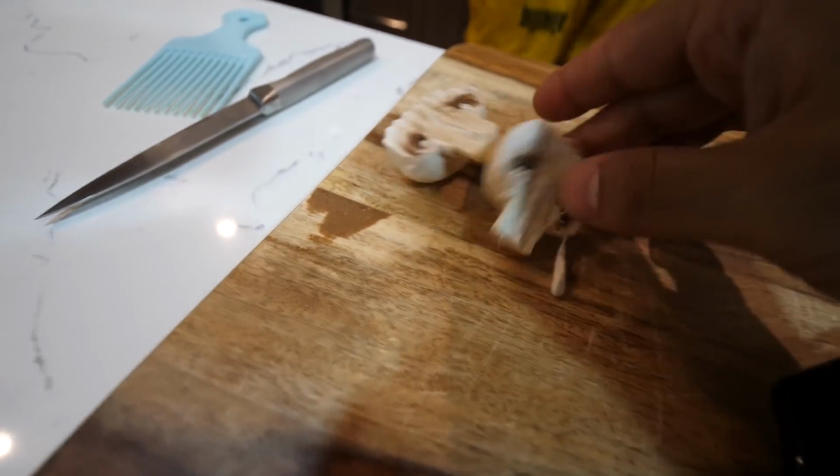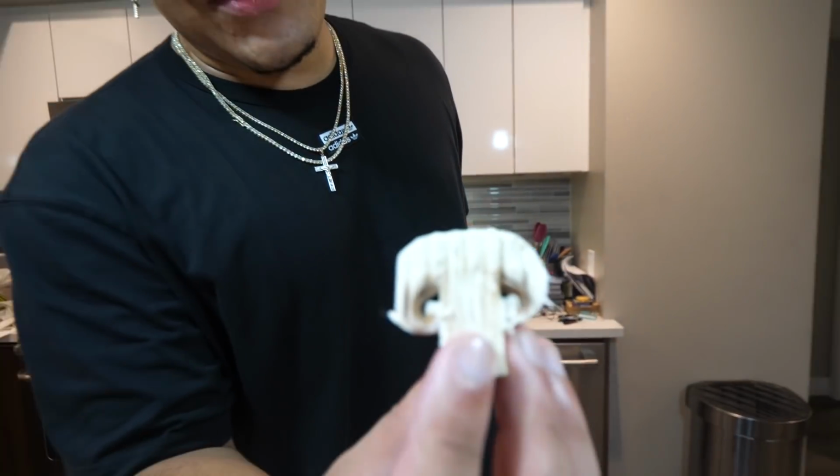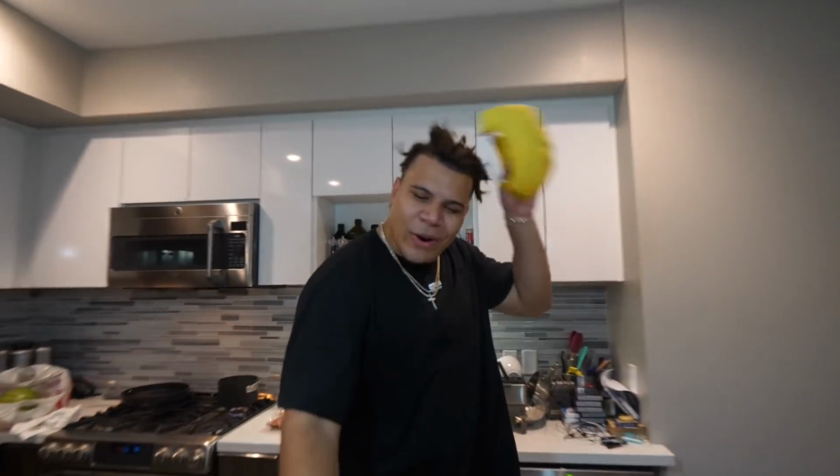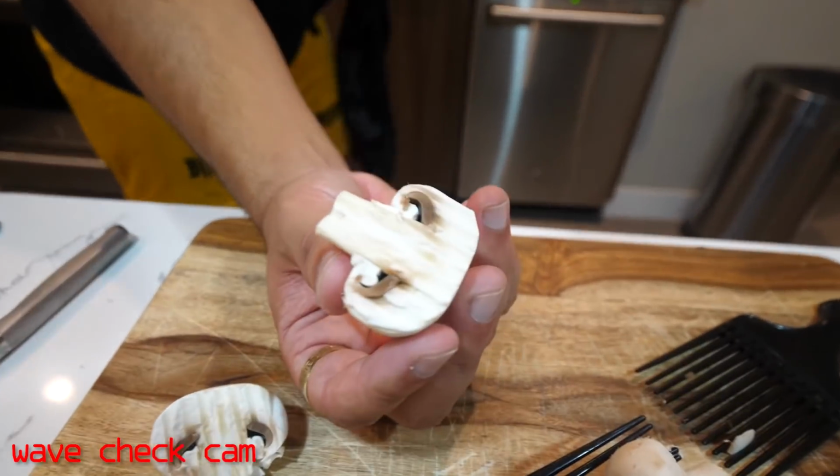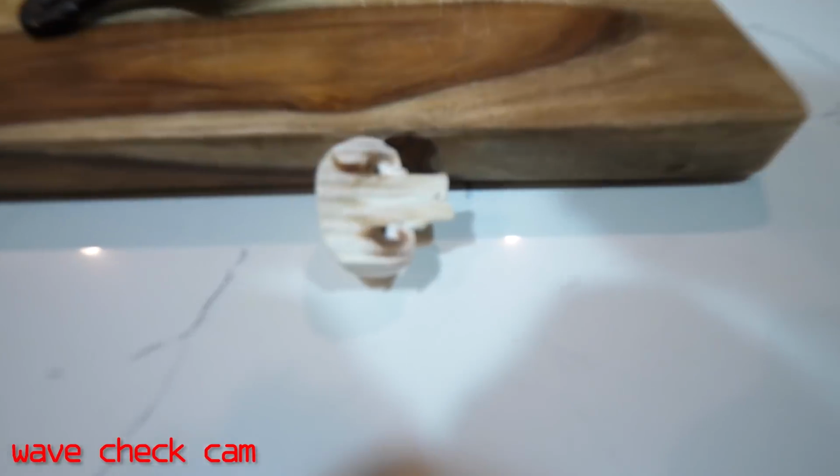Yeah, so if you guys want wavy mushrooms? Like Ruffles mushrooms? Yeah. These literally look like Ruffles chips, guys. If you want Ruffles but mushrooms? But you know what? Wave check. Are you on wave check? It's better waves than half the stuff on YouTube, bro. Yeah, you get the point.